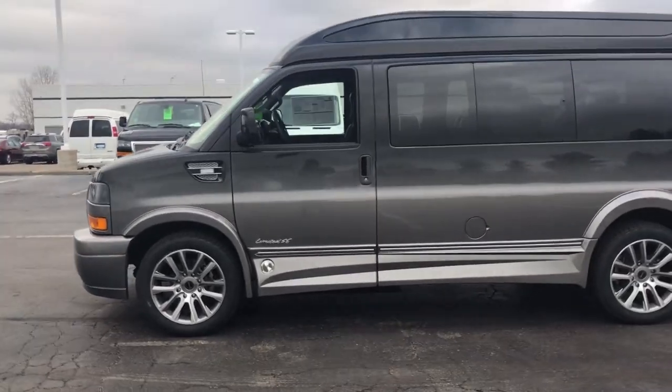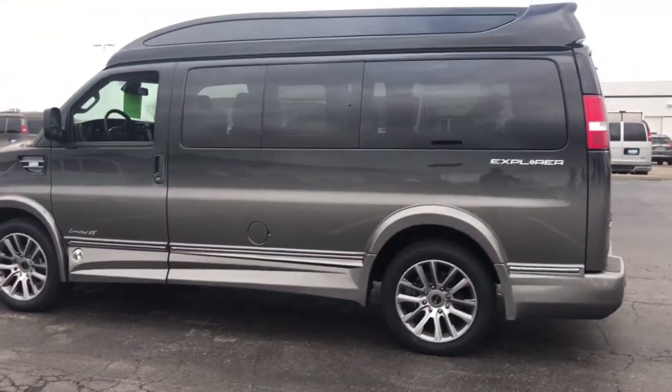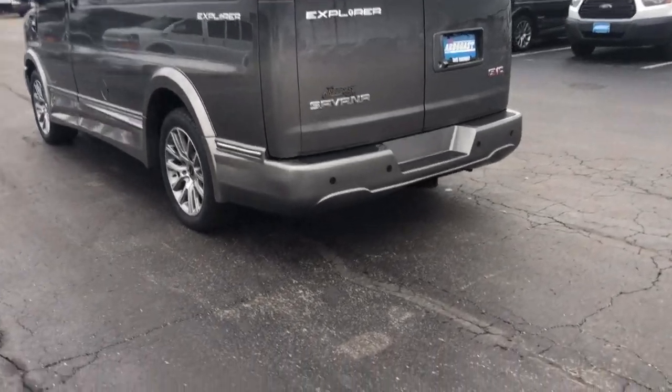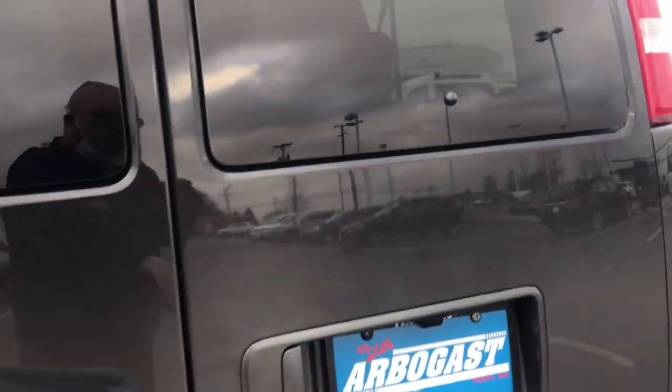This one has the 6.6 liter V8 in it, which is new for the 2021 this year. Got the backup camera, the backup sensors. Got the trailering package back here. This one's got a really cool interior too. It's got the black and the gray interior, pleated shades.